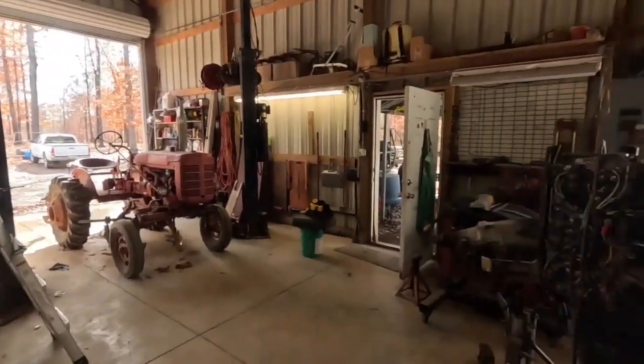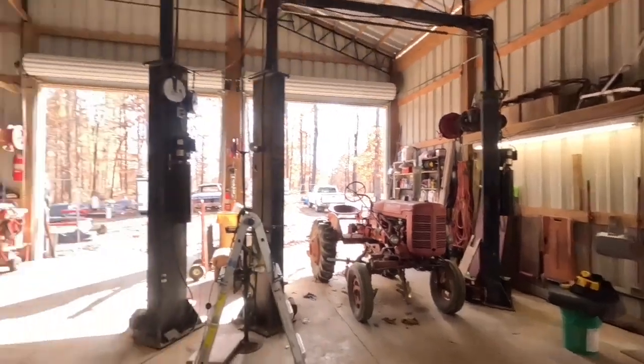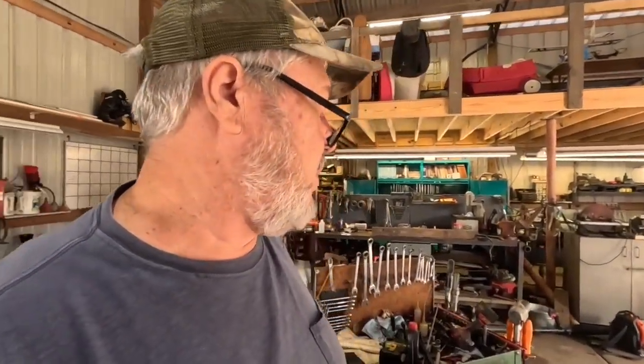I'm gonna try to work on the little boat motor, I guess. Maybe get the wires tied in. Just 2 or 3 little old projects. And I'll try to bring you along as I do this stuff.